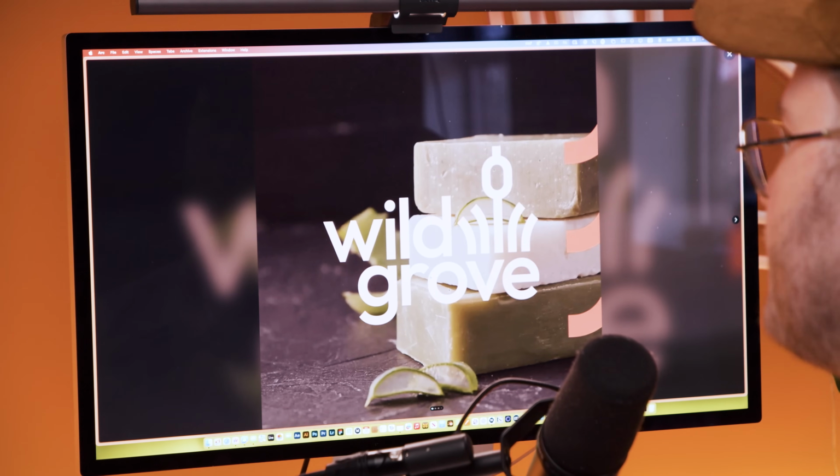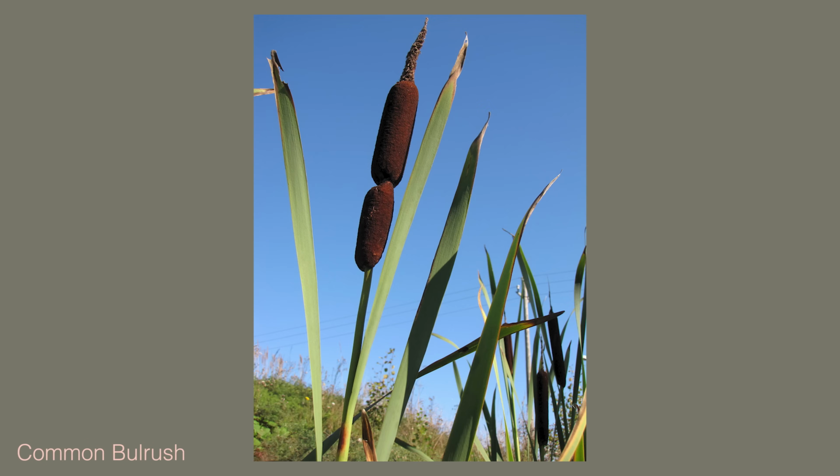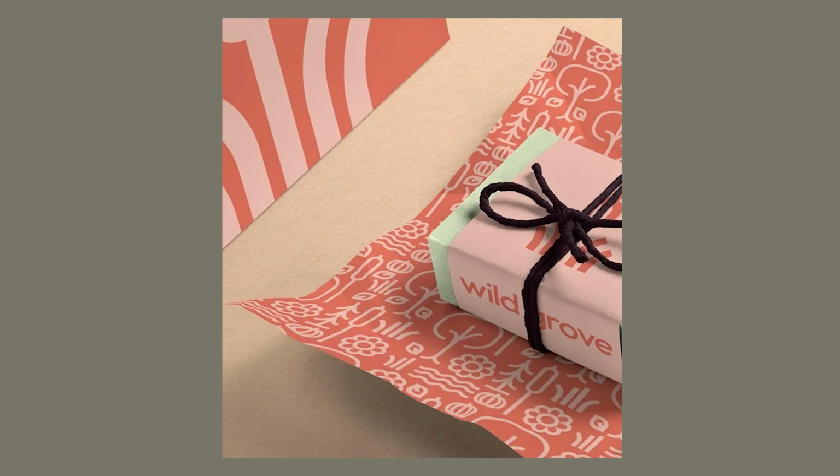So I love this. It looks organic. This thing here, I'm not sure, it's like one of those plants that you see in a bog. Love the use of the packaging here. Oh, you've got all these cute little natural illustrations. This line artwork is really consistent all the way throughout as well. I love the fact that every single illustration here has the same monoline weight.